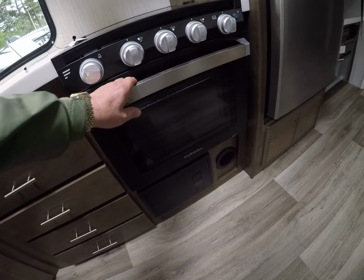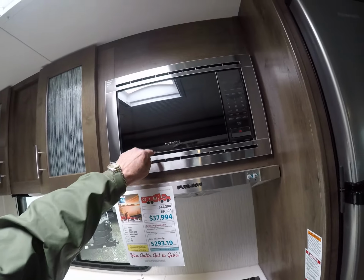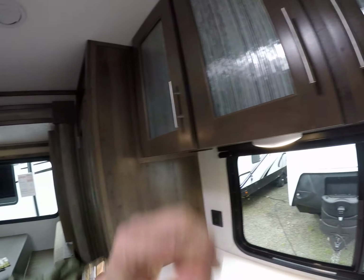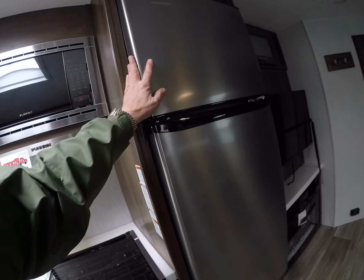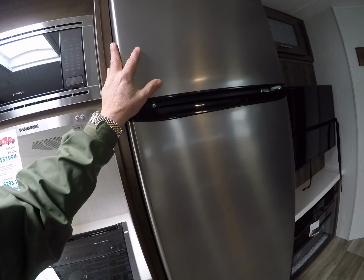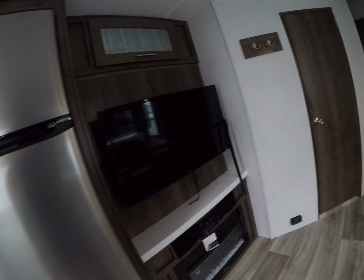Silverware drawers, Furion oven, 3-burner stove on the top, microwave, which is also Furion, glass panel cabinets. Notice the hidden hinges. Skylight above, it's nice and bright in here. This refrigerator, 12 volt. New technology allows us to run off the batteries, or if you're plugged in, you have endless power, and your car will actually power it too.